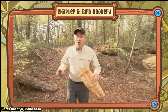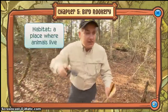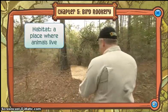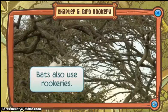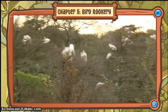This is looking more and more like good snake habitat. And, oh, listen, you hear that? That's birds. That's a lot of birds. I think we're coming up on the bird rookery. A bird rookery is a place where a lot of birds get together and make their nests. Yeah, the birds are getting louder. It's just up ahead. And where you find birds, you find snakes.